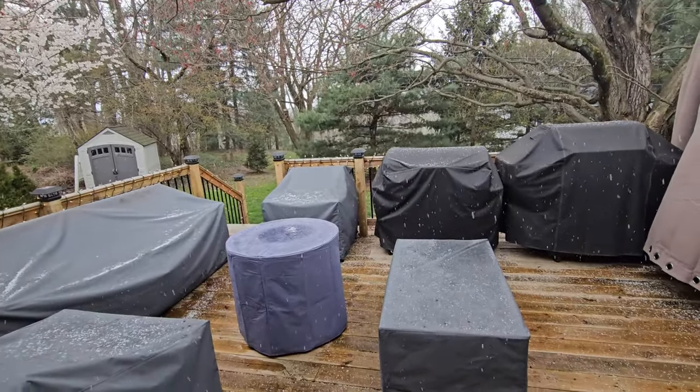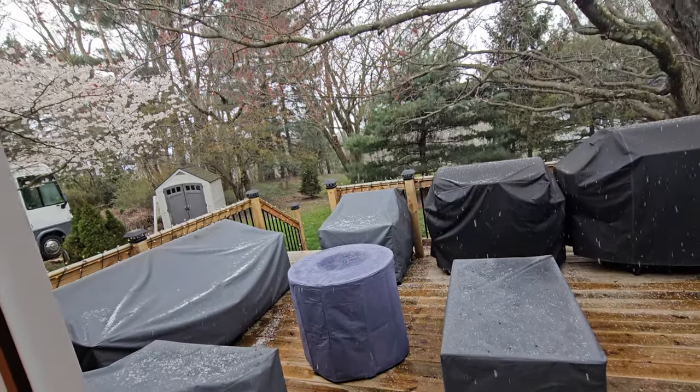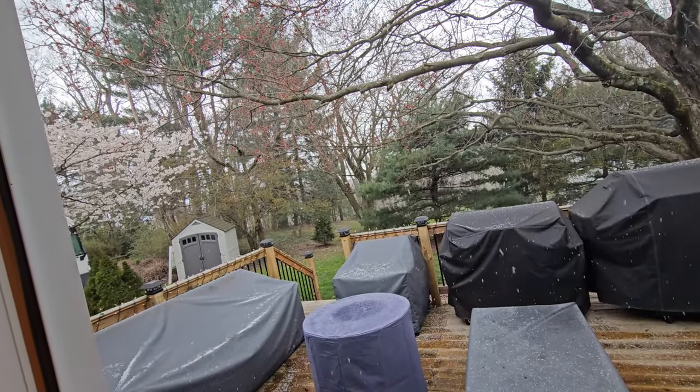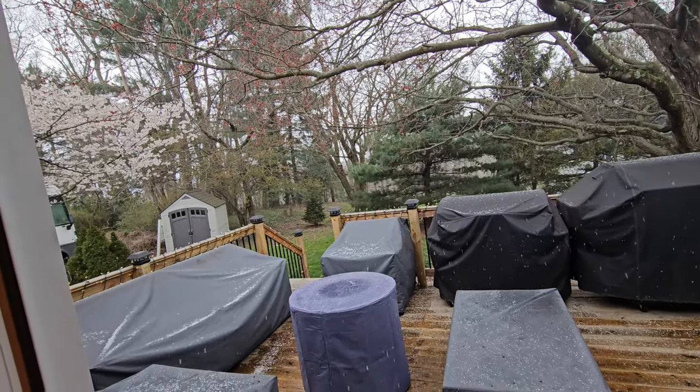Look at this. This is crazy Ohio weather. It is hailing right now. It has rained, it has snowed, it has been nice and sunny today. We have all four seasons every day here in good old Ohio.